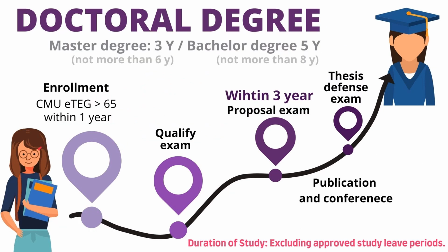And now let's move on to the doctoral degree program. It can be both master degree based and also bachelor degree based. And for the master degree based, the program is 3 years but not more than 6 years. But for the bachelor degree based, the program is 5 years but not more than 8 years. The duration of study also excludes the approved study leave periods.